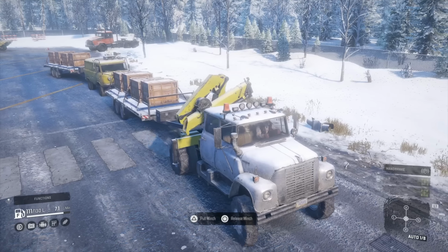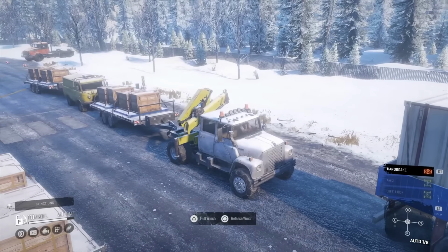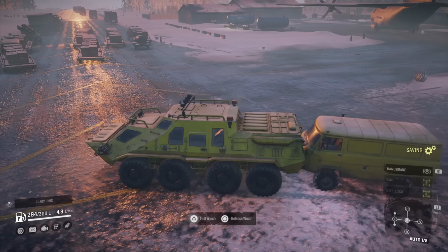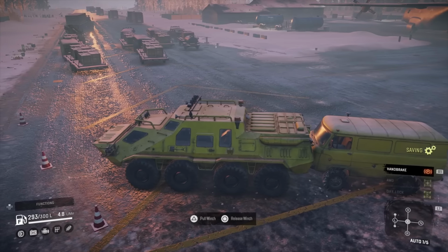Like I say, the loaf should probably be in front, really. But yeah, this thing's got amazing pulling power. I reckon that's basically the best Scout in the game. I mean, look at this little loaf. That's just pushing a Tatran with mud tyres on a black ice runway. Absolute little horse of a vehicle.